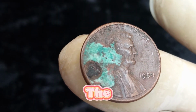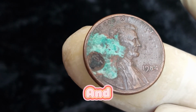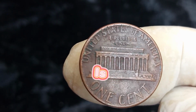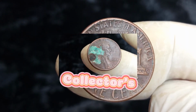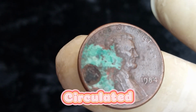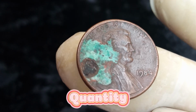But what really sets the 1984 cent apart is not just its place in history, it's what happened during its minting process. And that's what makes it valuable. Now for the part you've all been waiting for: how much is this coin actually worth? Is it just a cent? Or a hidden jackpot? The face value is of course 1 cent, but in the collector's world, things are very different. A regular circulated 1984 penny is usually worth between 2 cents and 5 cents because of its base metal content and quantity in circulation.